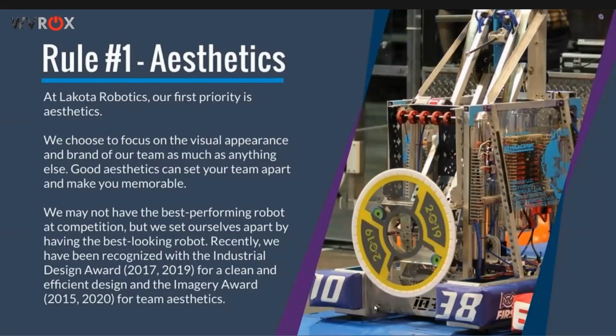So for our team, our rule number one is always aesthetics. It is our first priority to make sure that our robot looks fantastic. Even if it doesn't function as well as we would like it to, it's important that our robot looks good, and that's a lot due to the halo effect that Emily was talking about. So if our robot looks good, we're going to get the benefit of the doubt from judges and refs and even other teams when they're picking teams for their alliances. Because if you have a really clean and polished robot, then you look like you function maybe more than you actually do. And because of that, we won the Industrial Design Award in 2017 and 2019, and the Imagery Award in 2015 and 2020, because of that focus on our team aesthetics.